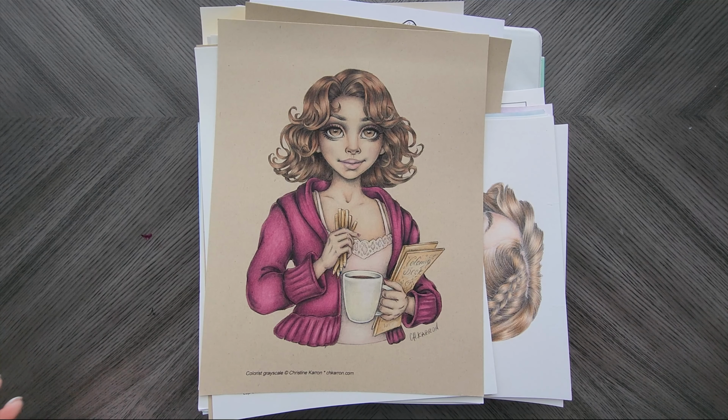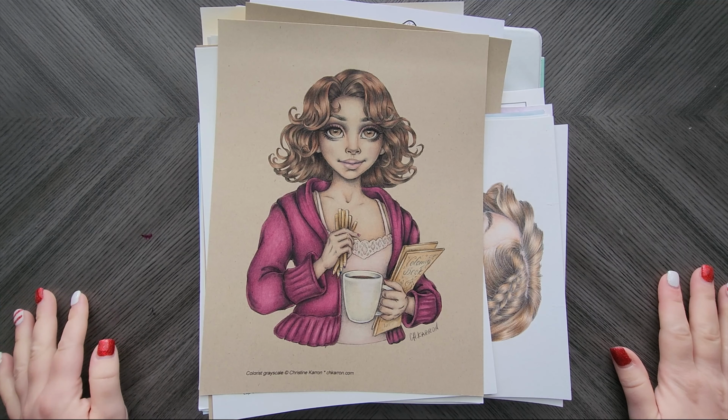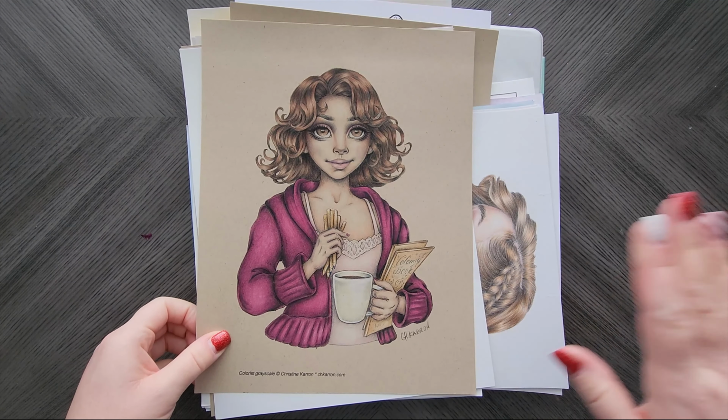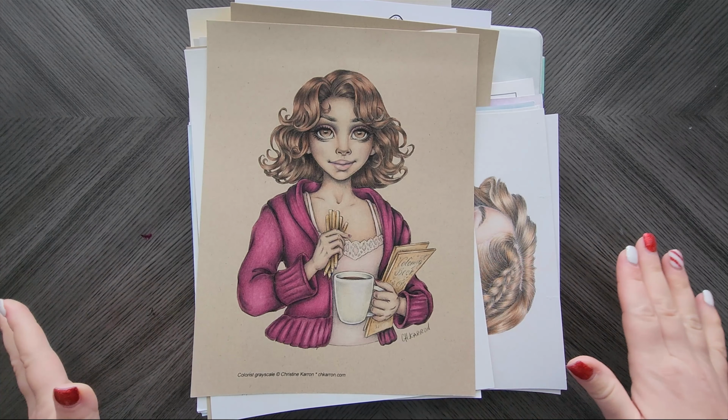So, at first I was going to narrow it down to 5 like I did with my coloring books, but it just wasn't possible, because I really love PDFs. I am picky about paper, and depending on the pencil, I want a certain type of paper. So PDFs are more for me. So I have picked out my favorites and I'm just going to show them to you.